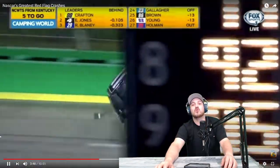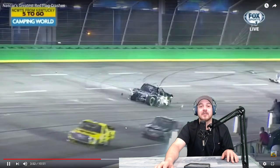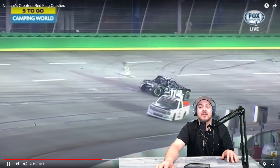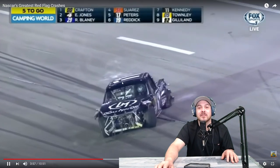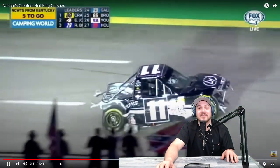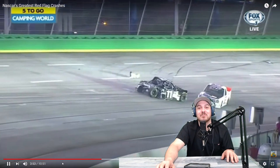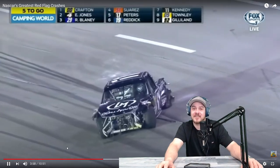Problems. Oh. Huge hit for Kennedy. The 11 up on the safer barrier. Down off the wall, it comes to a grinding halt. He split the axle right off the leaf springs. Those tires bouncing all over. It's in the middle of the racetrack.